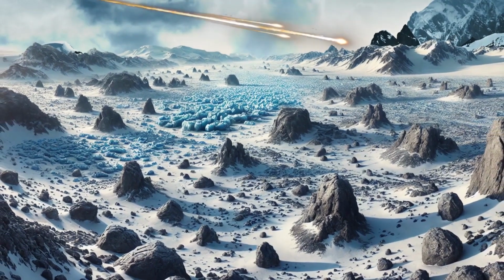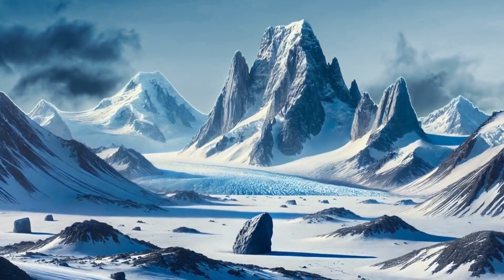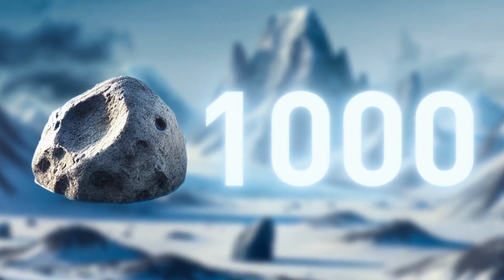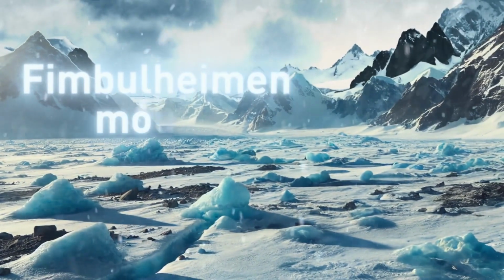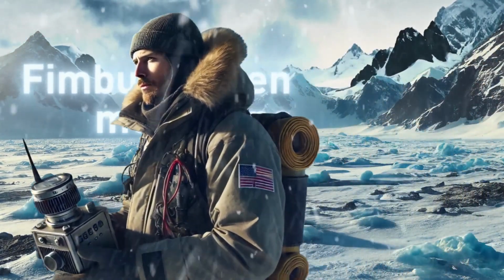You can start with the Allen Hills region. Yup, that's where our ALH friend was discovered. This area is kind of a meteorite gold mine with more than 1,000 finds. But there are even more promising places, like the Fimbulheimen Mountains, and no one has searched there yet. You might be the first.